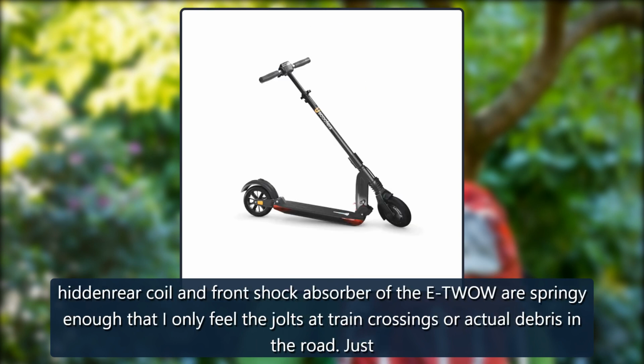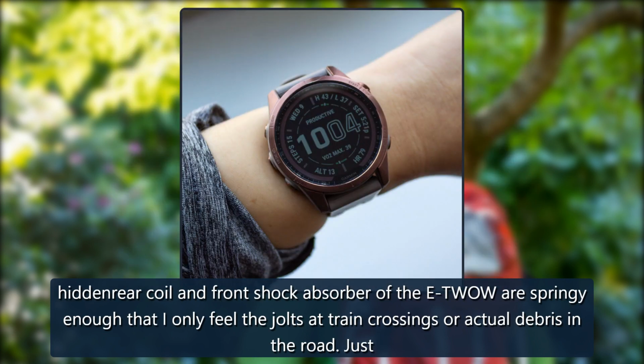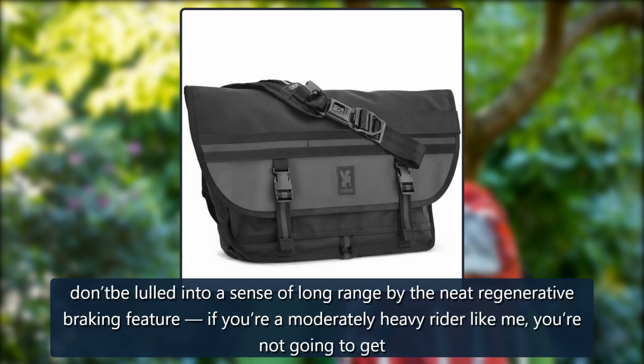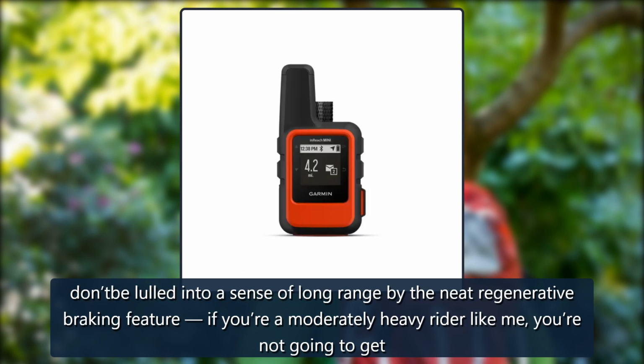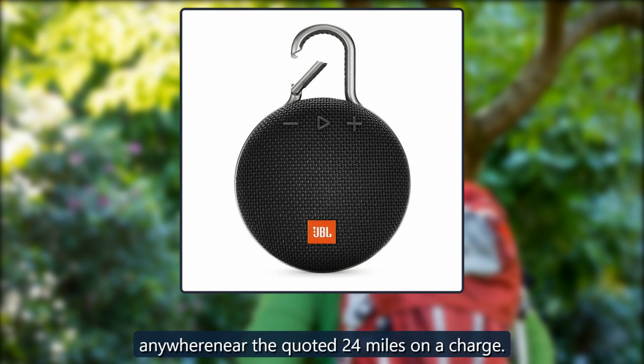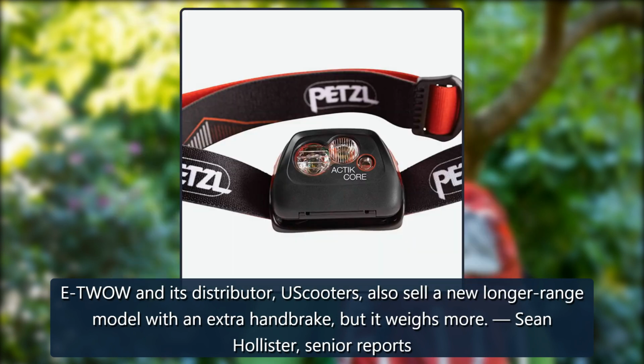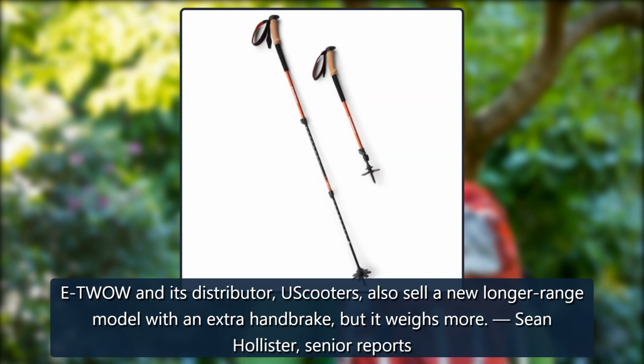But the hidden rear coil and front shock absorber of the ETWOW are springy enough that I only feel the jolts at train crossings or actual debris in the road. Just don't be lulled into a sense of long range by the neat regenerative braking feature. If you're a moderately heavy rider like me, you're not going to get anywhere near the quoted 24 miles on a charge. ETWOW and its distributor, U Scooters, also sell a new longer range model with an extra handbrake, but it weighs more. Sean Hollister, Senior Reporter.